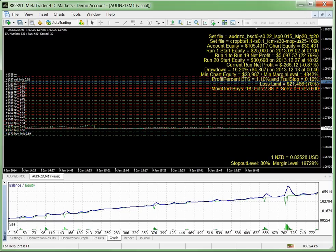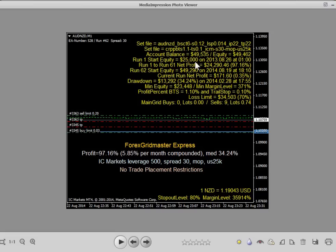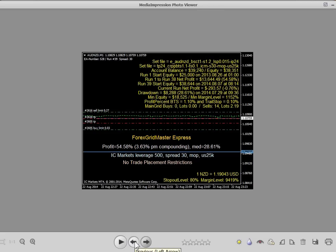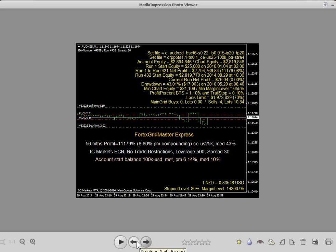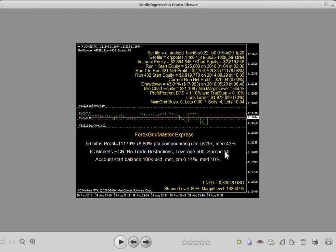All right, this is a 1 year back test. Normally we do at least 4 year back test, and I have one of these ready to show you. That's the wrong one. Find the right one. I had that all set up. That's the graph for it. Ah, there we are. So that's the graph for 56 months, all the way back to January 1st, 2010. And these are the stats.